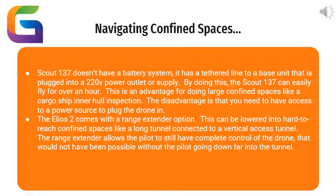The Helios 2 comes with a range extender option. This can be lowered into hard to reach confined spaces like a long tunnel connected to a vertical access tunnel. The range extender allows the pilot to still have complete control of the drone that may not have been possible without the pilot going far down into that tunnel.